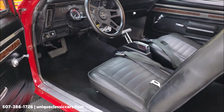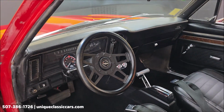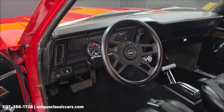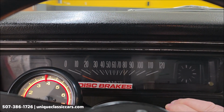Black vinyl bucket seats. It's like newer carpet. Seat belts intact, front and rear. Aftermarket tach on the steering column. I did have the horn work, wipers work. Let's fire it up. Electric fuel pump, electric fan.